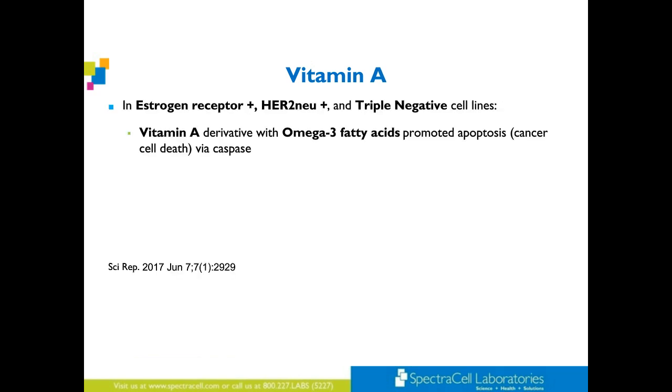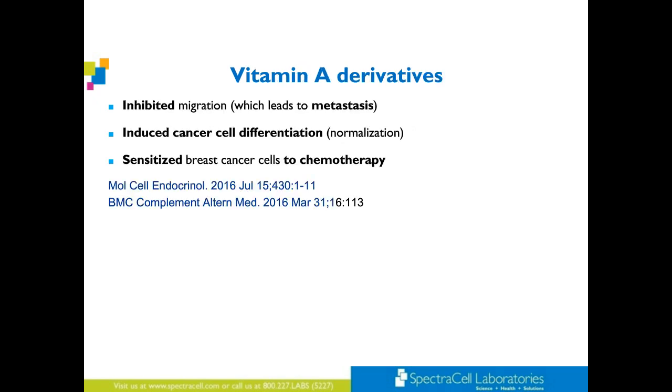So in estrogen receptor positive, HER2 neu positive, and triple negative cell lines, vitamin A derivative in combination with omega-3 fatty acids promoted cancer cell death. Vitamin A derivatives have been demonstrated to inhibit migration. They can lead to metastasis. Vitamin A induced cancer cell differentiation, that is normalization, and sensitized breast cancer cells to chemotherapy.